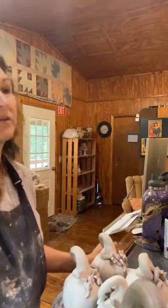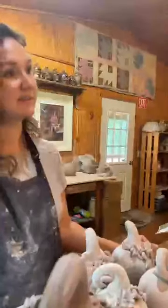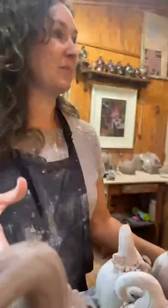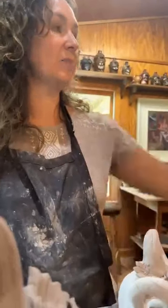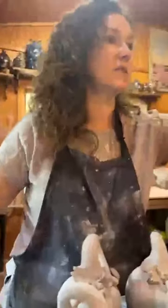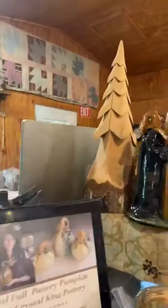I started out, my parents were potters from here, so my multi-generational family, but as a little girl, I did more sculpting with my hands than throwing on the wheel. So actually, my whole specialty is hand-built sculpture work, and pumpkins are just a small part of that. I have a couple of figurative sculptures and animal pieces over the side. Yes, I do a lot of nativities.